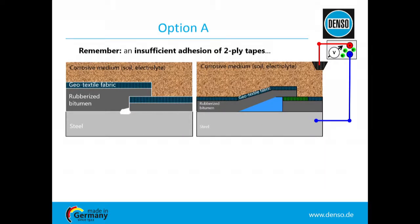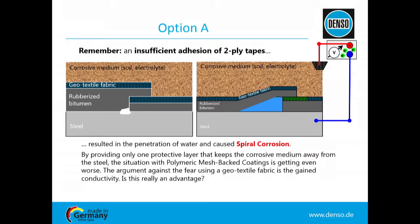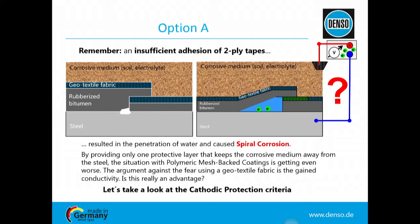Remember, an insufficient adhesion of the two-ply tapes resulted in the penetration of water and caused the spiral corrosion. By providing only one protection layer that keeps the corrosive media away from the steel, the situation with polymeric mesh back coatings is getting even worse. The argument for using a geotextile fabric is gained conductivity, as I showed you. But is this really an advantage? Well, as you can see, the electrons can flow, but is it really an advantage?